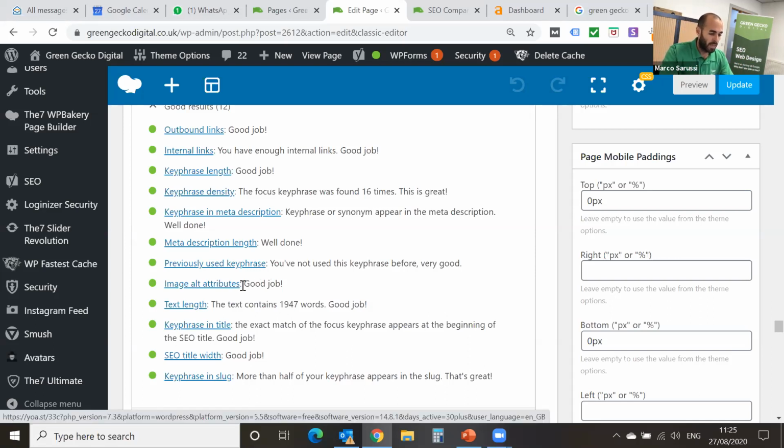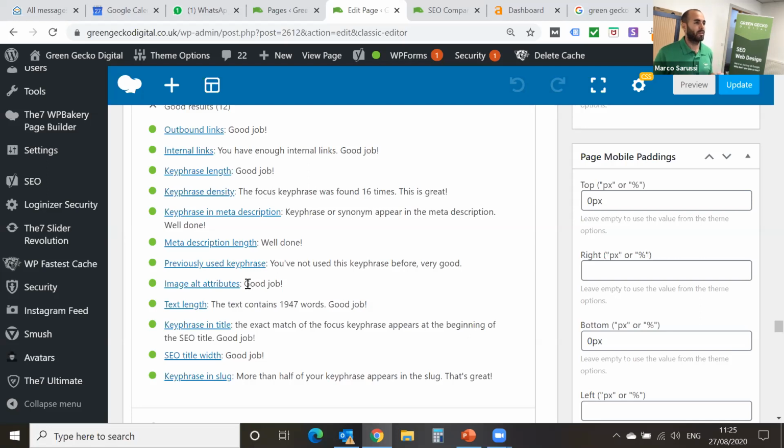Image alt attributes, again, we've spoken about this, just by labeling the image what it actually is, for two reasons. A, so the visually impaired can understand what that image is, and B, so Google indexes that image and knows what that image is, and if you've got the keyword in there, great.